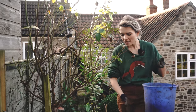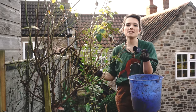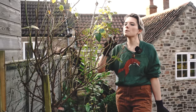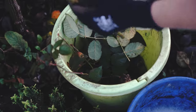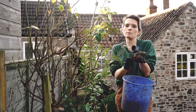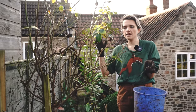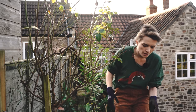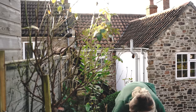So I've got two buckets. One's full of disinfectant for me to clean my snips between doing the plants, and the second one is where I'm going to be putting the leaves that I'm taking off and the stems, and you just want to make sure that you disinfect your snips between plants so that you're not contaminating. If one plant's poorly, you don't want to spread the disease onto another one.